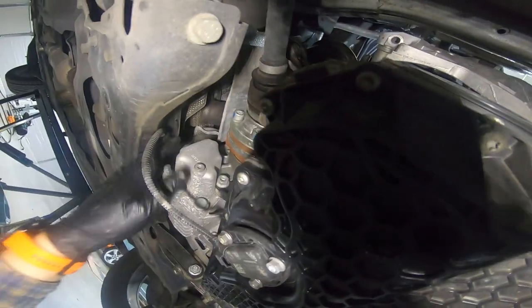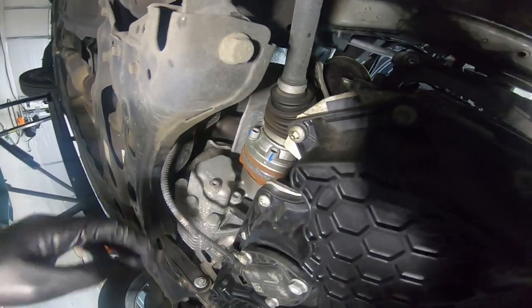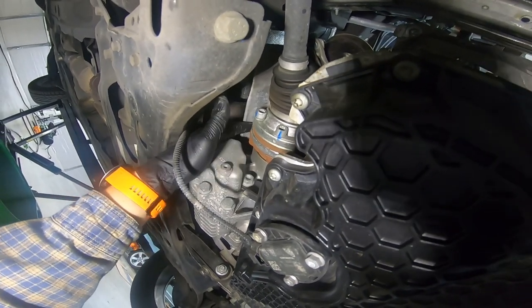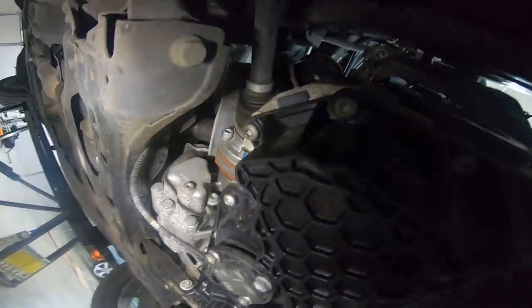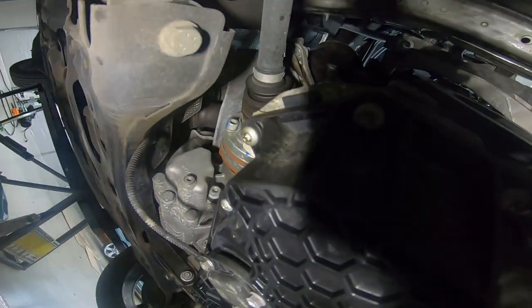All right, moving on to the front bevel box. This will be a little harder to show just based on the location of things. The fill plug is on the top of the bevel box under this heat shield. It's really hard to show on camera. And then the drain plug is pretty easy, right on the bottom of the bevel box, easy to access.